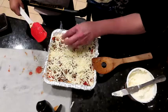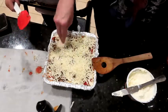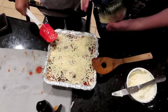I'm going to spray some foil with some cooking spray. Hold on, Mama. Hold on. And put it on the top so it doesn't stick to the cheese. And then we're going to cover this and put it in the oven for about the first 20 minutes, and then we'll uncover it for the last few.